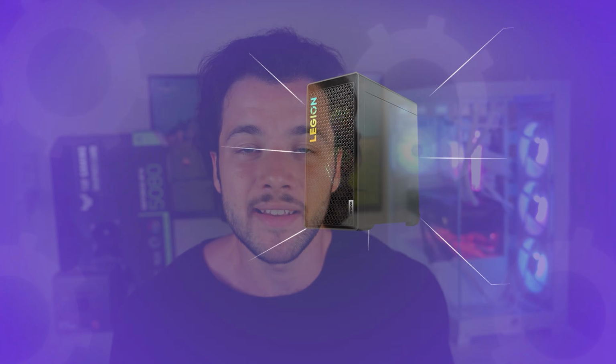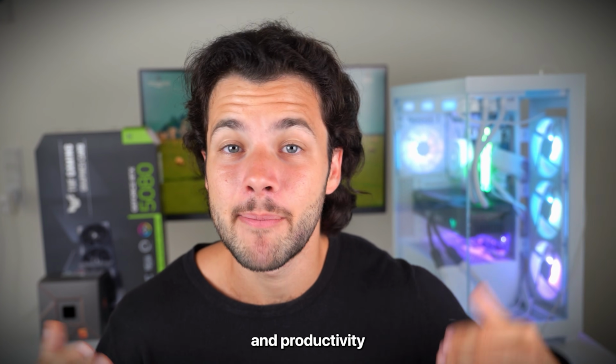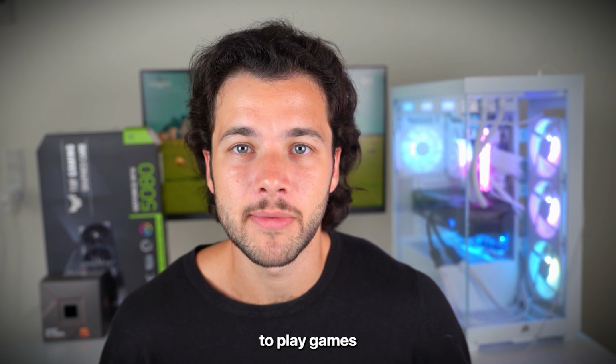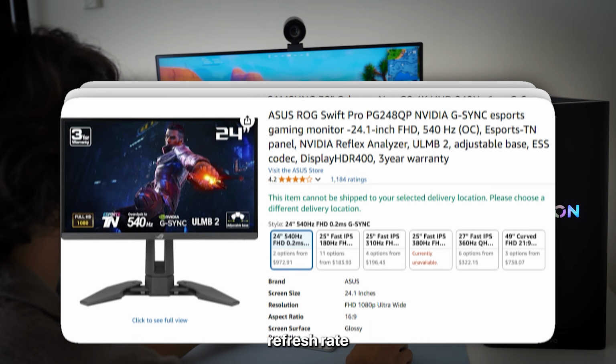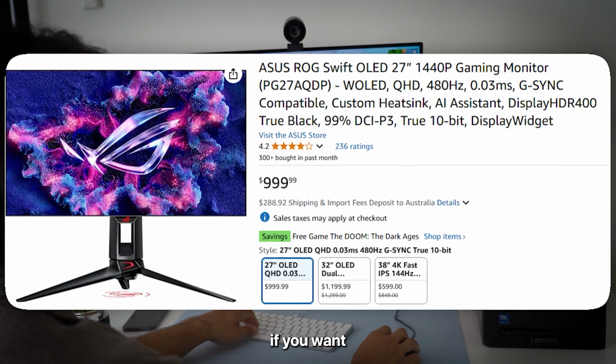On top of that, you get an Intel Core Ultra 7 processor, which will be perfect for content creation and productivity work, and it's also very fast when it comes to esports games. So if you want to play games like Valorant or Fortnite, you will be achieving very high frame rates, and you can actually max out any monitor refresh rate. So feel free to buy a 540 or 480Hz monitor if you want to compete in these type of games.